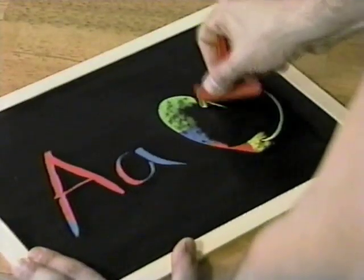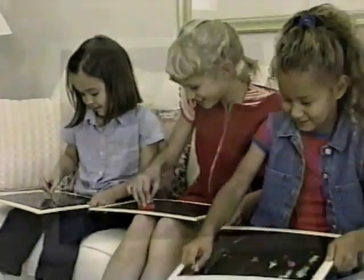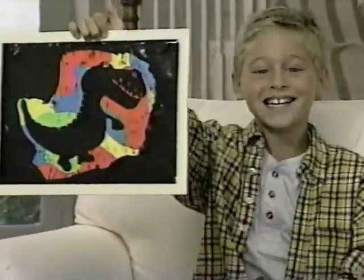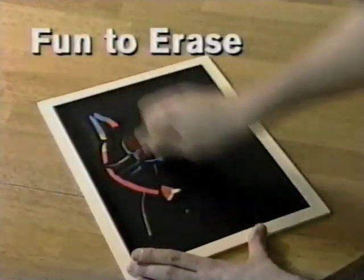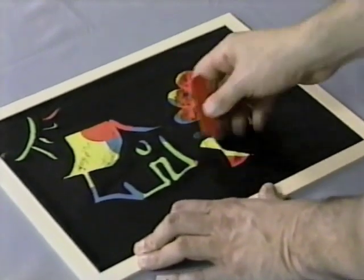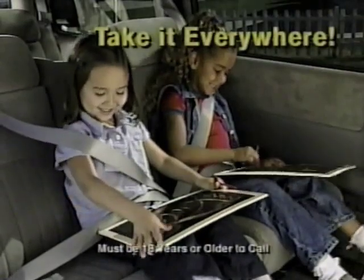It's fast, it's easy, and kids love it. Perfect for any age. It's absolutely mesmerizing. You can make space aliens or a crazy dinosaur. And look, when you're done, a few quick swipes and you're ready to create another masterpiece. Think of it. No paint, no paper, no mess at all. Perfect on the road or in the air.